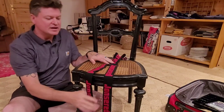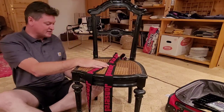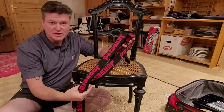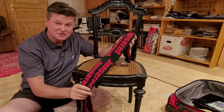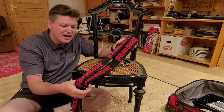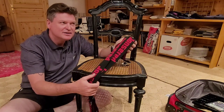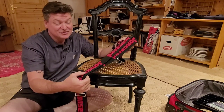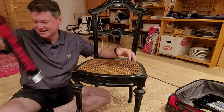Always wanted these. I've actually looked for these on eBay and all that stuff, and I couldn't find them. So, anyways, suspenders, that's all they are. But they're Jonsered suspenders. I always wear my Carhartt suspenders and they're fine, but these say Jonsered, so they're better.